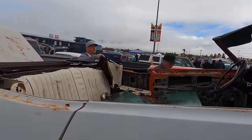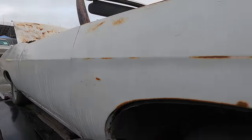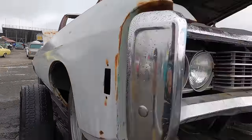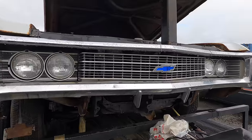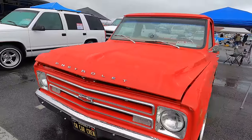Put a new gas tank in it about a month ago, and I have not been able to take it out because of the rains since. Hopefully it'll stop raining soon. We're supposed to get some midweek. 68 C10.